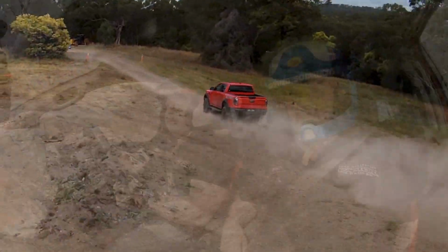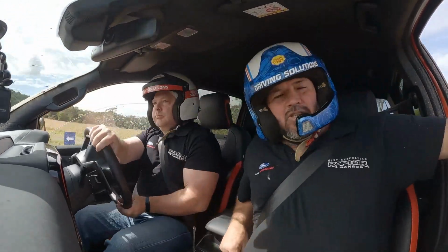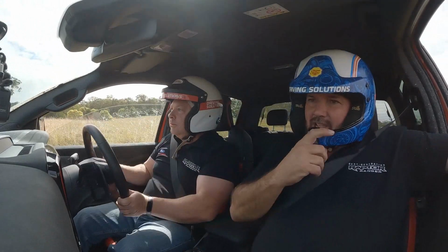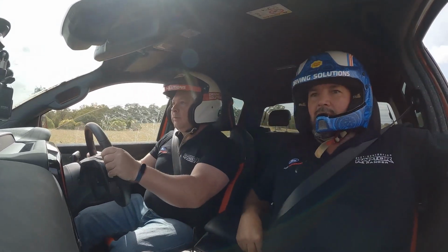That's it, now braking, looking through the corner, nice and smooth. Now smooth on the gas. Now building it up, looking up the road. Now flat out. Keep it going.